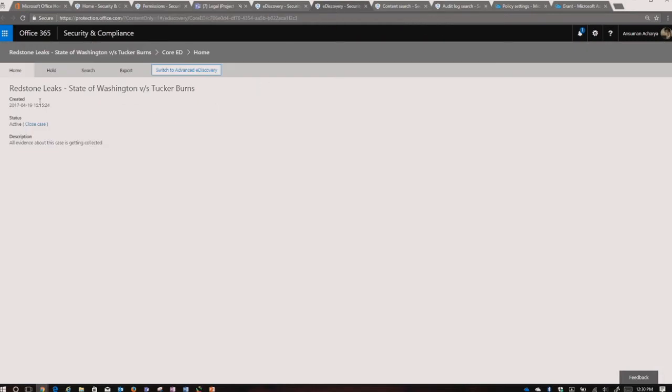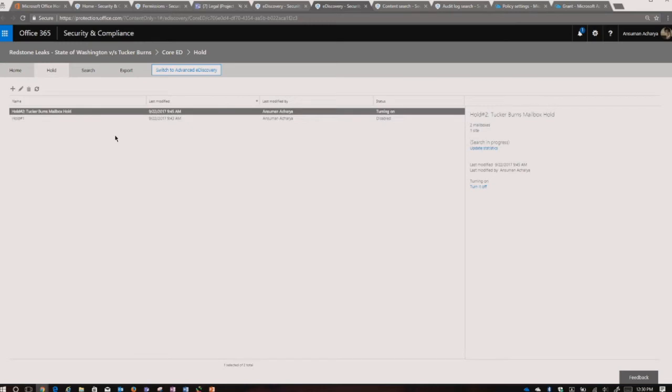So this is how the inside of an eDiscovery case looks. So these are the 4 steps. The home page gives you a little bit of information about the case and its status. The next part is really important, hold. And I want to tell you about how Teams plugs in here.